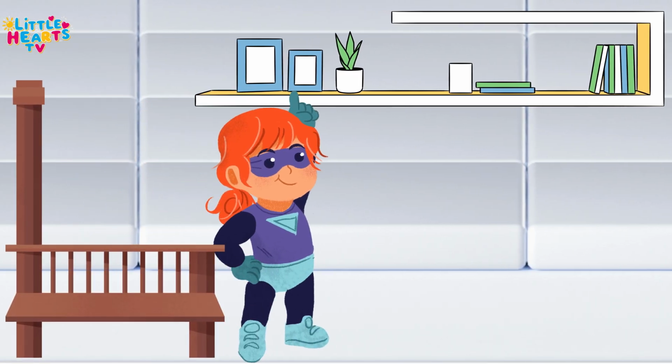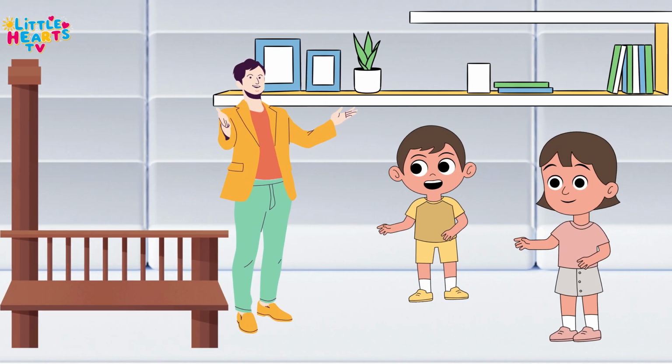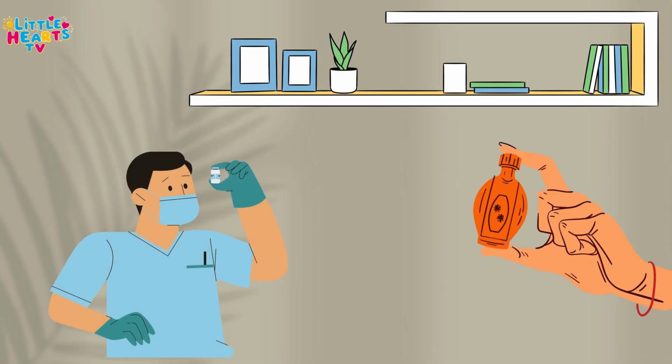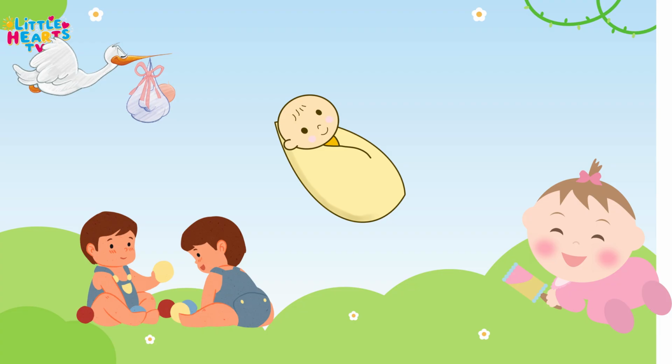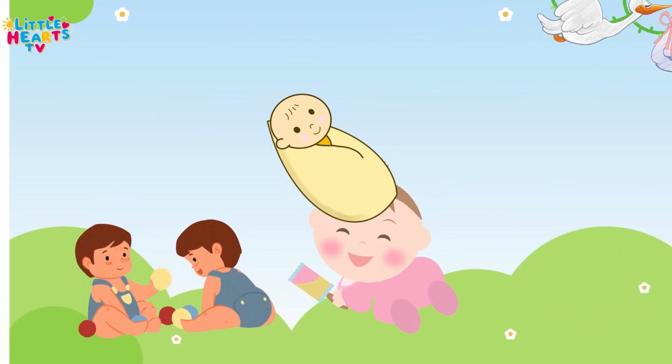What can we do to stay safe around hazardous liquids? We can ask a grown-up for help and keep them out of reach. We need to read the labels and follow the instructions. Let's be safe and have some fun.